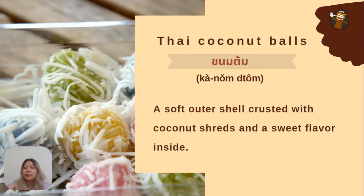And the next one is the Thai coconut balls. We call it in Thai ขนมต้ม. So ขนม means dessert or snack, and ต้ม means to boil. So that means this kind of dessert, we will boil it in hot water. And this one has a soft outer shell with coconut thread and a sweet filling inside. And the sweet filling inside, we get it from coconut sugar.